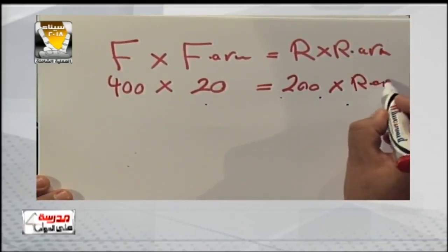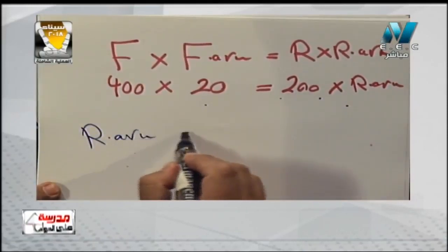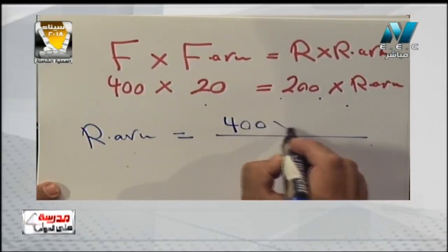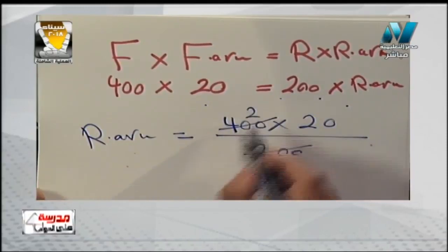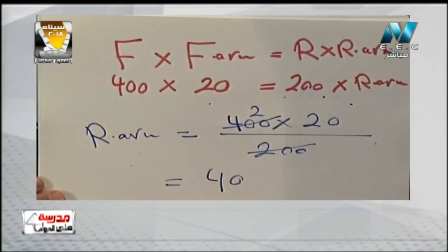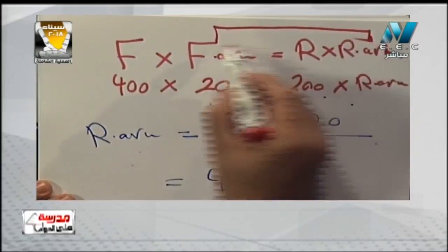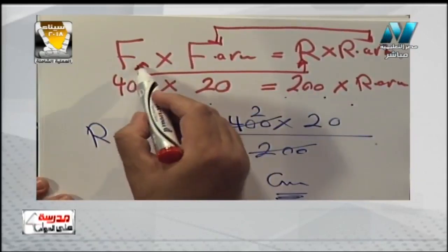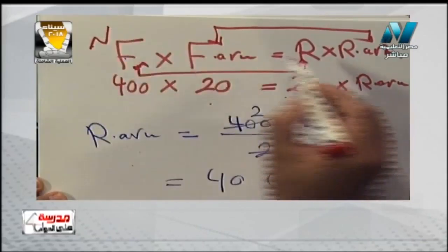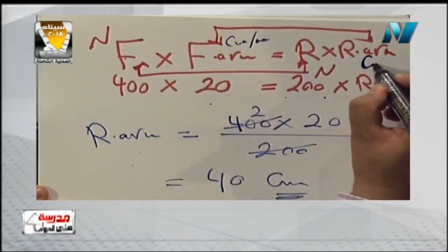Here also I want the resistance arm. So how can I answer this problem? Resistance arm equals 400 by 20 over 200. 400 divided by 200 equals 2, and 2 by 20 equals 40. 40 what? 40 centimeter. Why centimeter? Why not Newton? Because, as we said more than once, the effort force arm and the resistance arm have the same unit, and the effort force and the resistance force also have the same unit. So the forces always have one unit, Newton, but the effort force arm and the resistance arm may be in centimeter or meter.